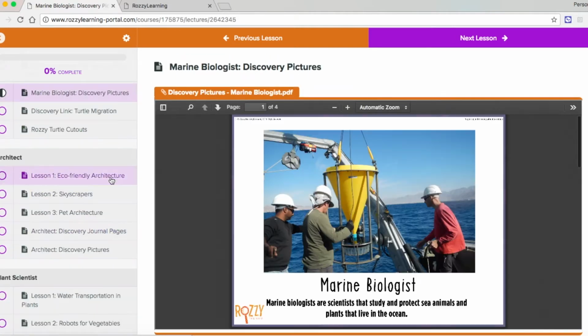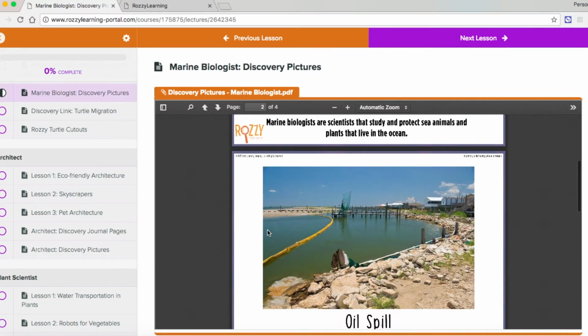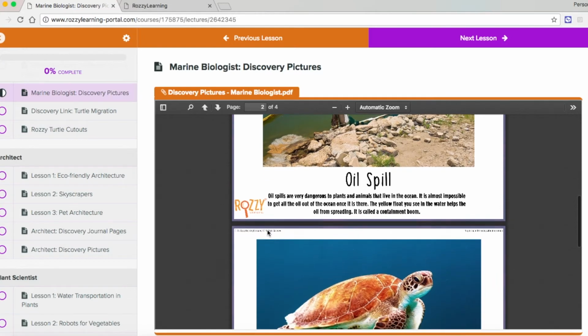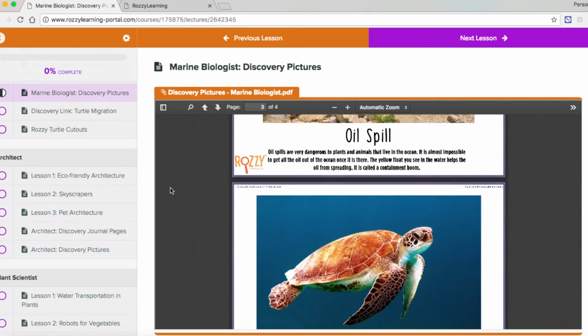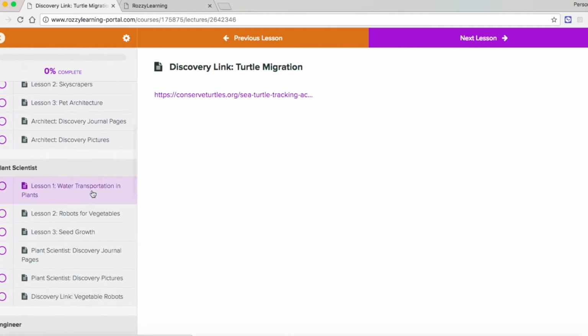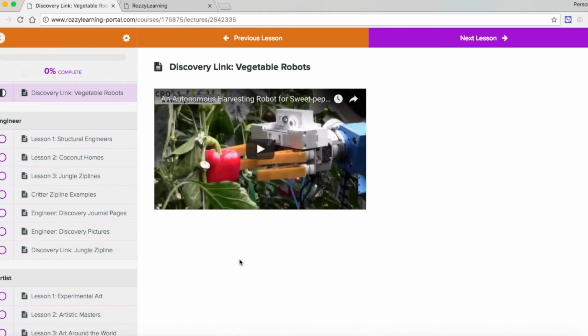So if we click on Marine Biologist Pictures, these are pictures that you can download and print and put in centers or up around the room as you're accomplishing these different activities. You will also see that some lessons and careers have links. So here is a discovery link to look at conserving turtles, and then there are some links where it's just embedded into our portal, such as this one where you can look at a vegetable robot video.